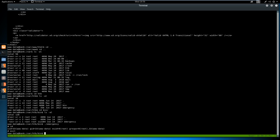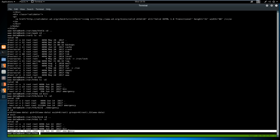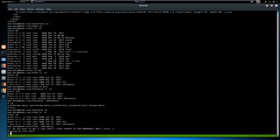So the proper way you're supposed to do it is actually this emergency thing is a wrapper. So you can run emergency, and it says, are you sure? And it's like, yes, I'm sure. And then you get into the root shell. So this was such a weird way to do it that I started second guessing myself.